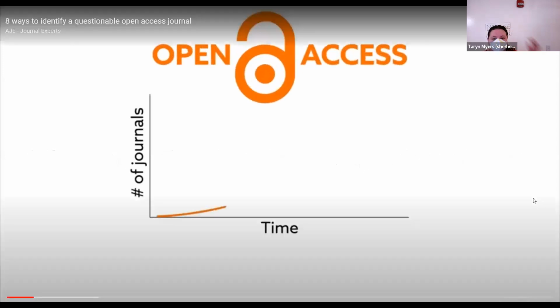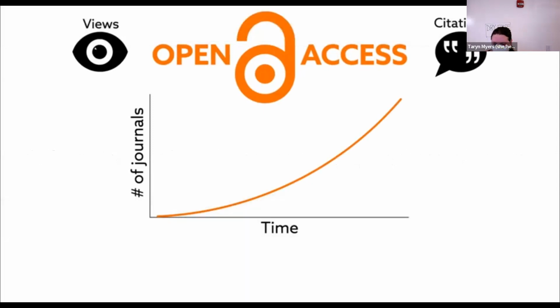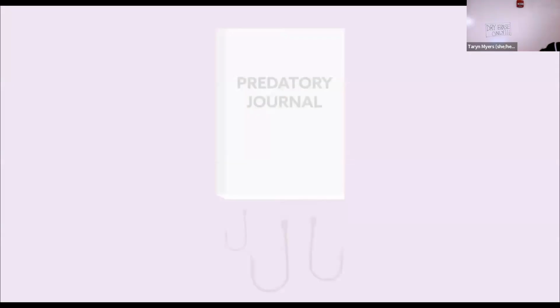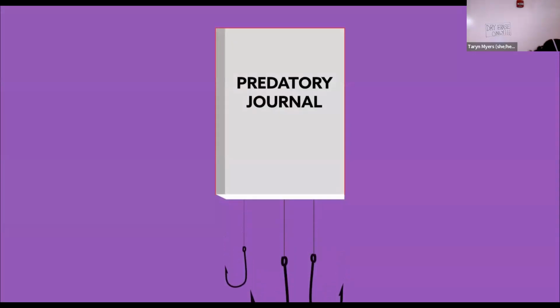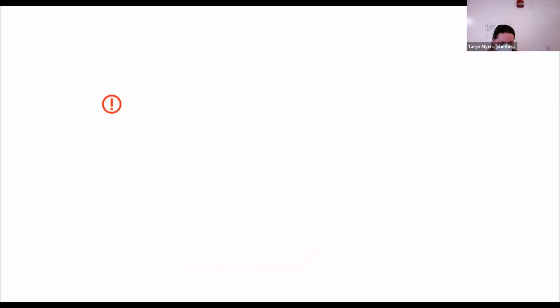Open access journals provide many benefits for both authors and readers. However, some of these journals are questionable, operating only to make money without any scholarship. Predatory journals without a rigorous peer review process can take control of authors' work, misinform readers, and undermine public trust in peer review. There are several warning signs that you should look for when investigating the legitimacy of a journal.